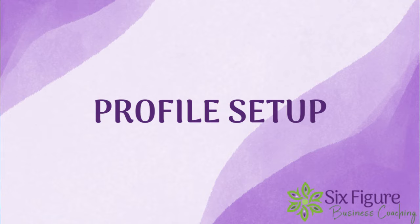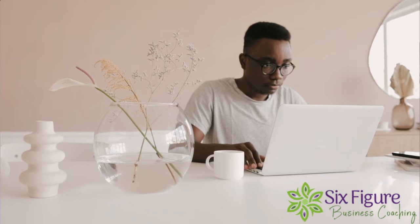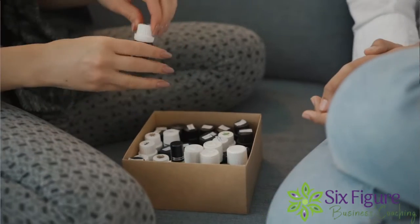So you want to get your profile set up, and you want to think about those keywords and only do one business per profile, unless your businesses really do overlap. So if you're in health and maybe you have essential oils, they might overlap. Okay. But you want the same ideal client.